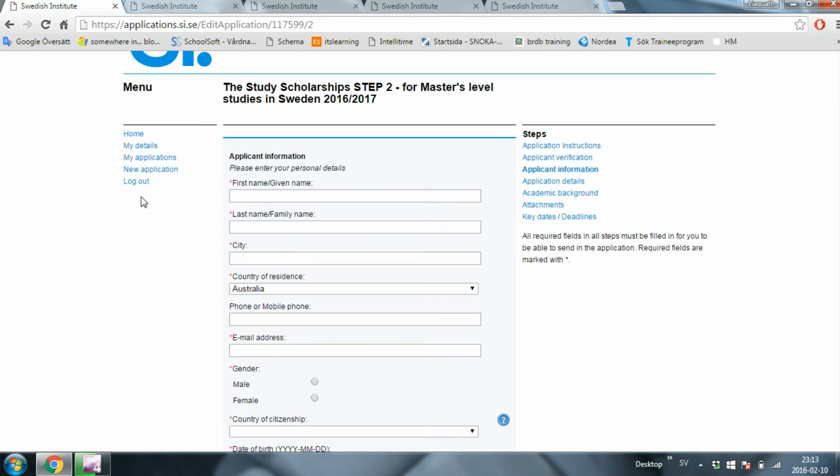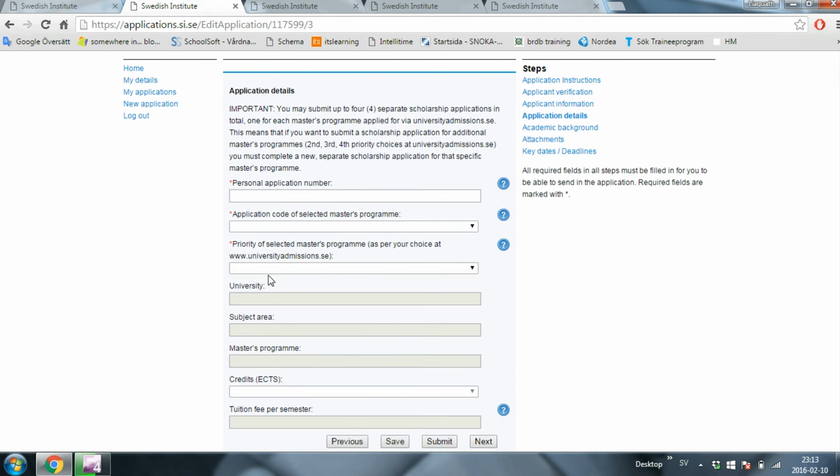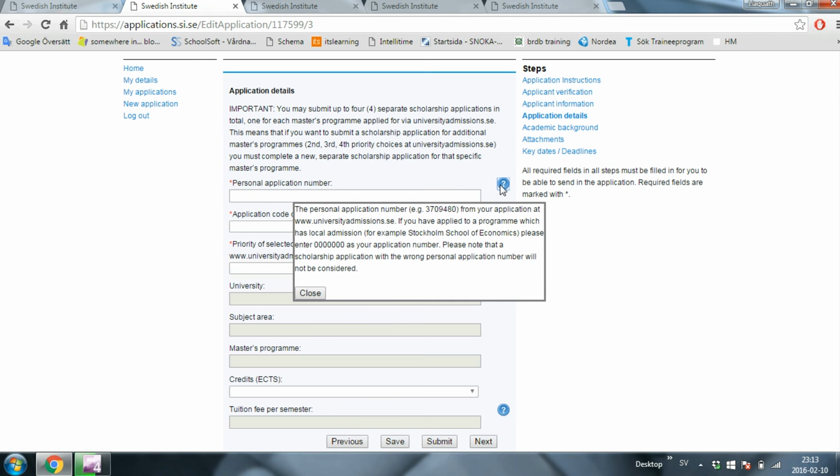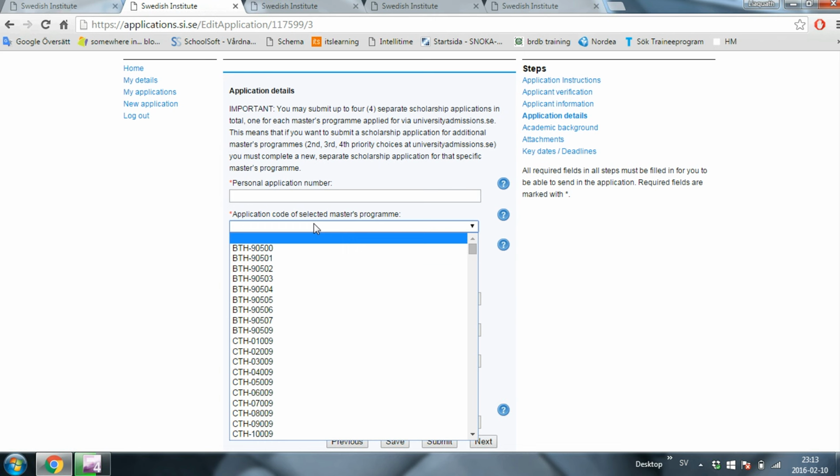The next page is application details. Application details, as we can remember, in the first one we have personal application number and what it is. The personal information application number from your application to university admission that we used last time, and application code. This is very important.